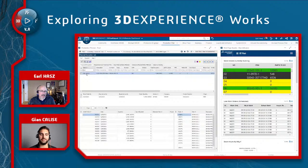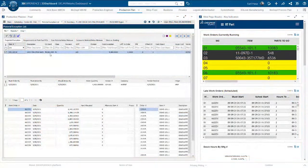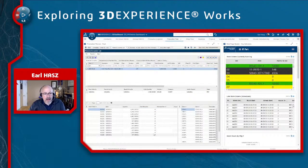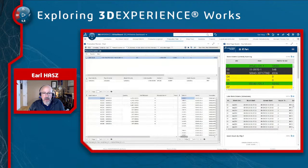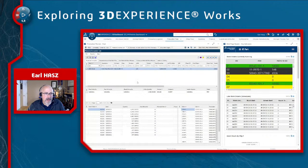In that particular case, I can look at that and say, I know I have on hand 49,000 pounds of this resin, but I need an additional 4,400, and I need it to arrive by, well, looks like I need it to arrive by yesterday, so it's late to be sure. But this is giving me an idea about what work orders are actually affected by this material exception. So I can see those work orders. They also indicate what purchase orders and what customers are affected by this. So I can make choices on that particular item.